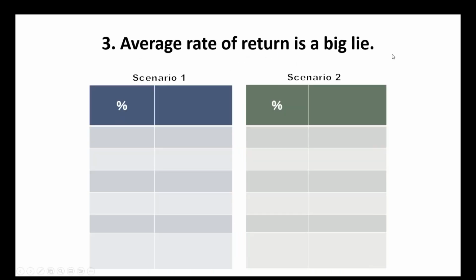Also, average rate of return is a big fat lie. Again, if you know the FIA presentation, you'll know this. Put in 100, lose 50, you make 100%, double your money, lose 50%. What's your average rate of return there? Sorry, I did that wrong. 100, lose half, you're down to 50. Double it by going up 100%, you're back to 100. You lose 50, so your average return is 25%.